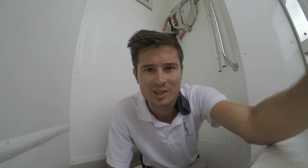Normally now I would put the swim ladder out, and get some of the toys out, and the tender and all that sort of stuff. It's raining, it's windy, it's miserable, so none of that will be done today. I'm hungry, I'm hoping it's lunchtime.